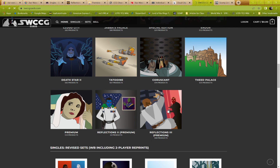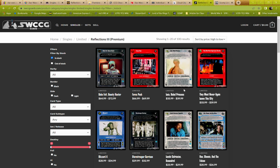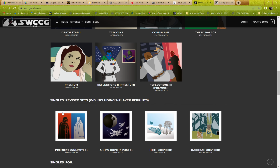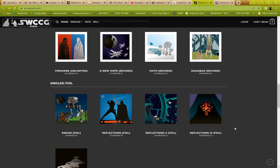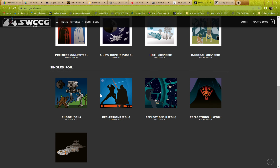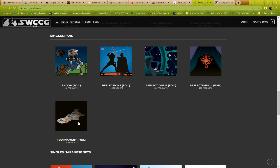Reflections 3 premiums. So yeah, this is maybe roughly in line with eBay, maybe a little bit more, but they do have some sets as well, and then singles. So they have foils. I just do like this art. I think they did a nice job here. Tournament foils. Let's see what they have here.